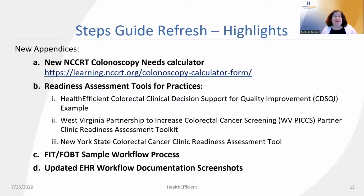There are readiness assessment tools for practices. We use one at HealthEfficient called the Colorectal Clinical Decision Support for Quality Improvement. And we've included an example of how we use that. That's based on work that was published by AHRQ and TMI Consulting. There's also the West Virginia Partnership to Increase Colorectal Cancer Screening, the West Virginia PICCS Partner Clinic Readiness Assessment Toolkit, and we also included the New York State Colorectal Cancer Clinic Readiness Assessment Tool. There's the FIT, FOBT sample workflow process, as well as updated EHR workflow documentation screenshots. Next slide, please.